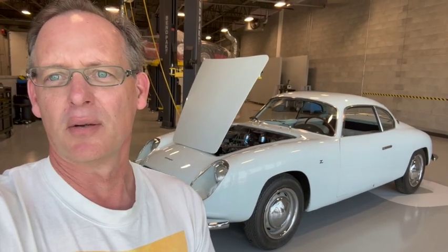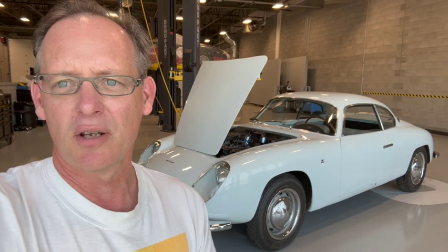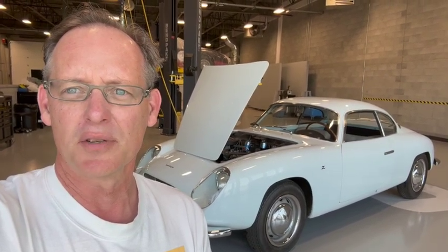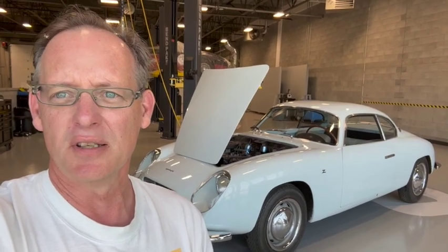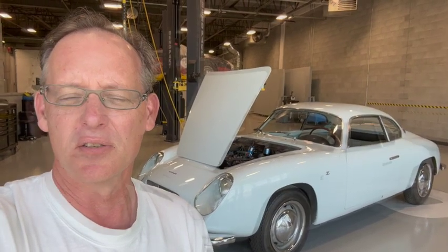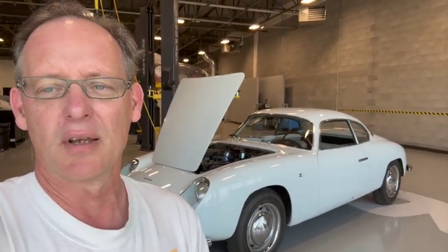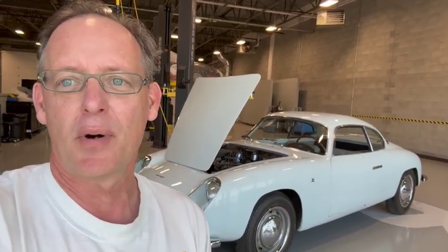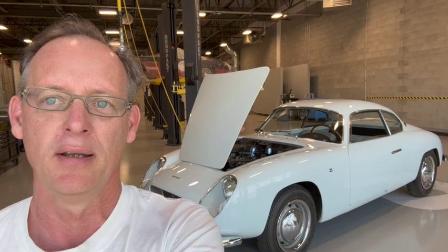The history and provenance of this car is interesting and impressive. Firstly, it was designed by Vittorio Jano, and Jano was the designer of the famous Alfa Romeo Grand Prix cars pre-war, the 6C 1750 and 8C cars, and designed the Lancia road and race cars of the 1950s, okay. Then we have a Zagato body.